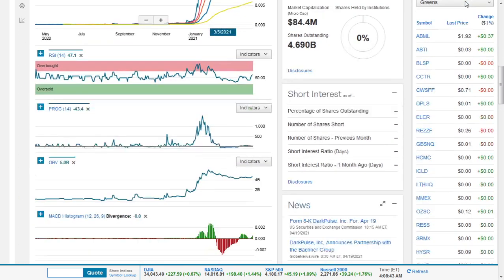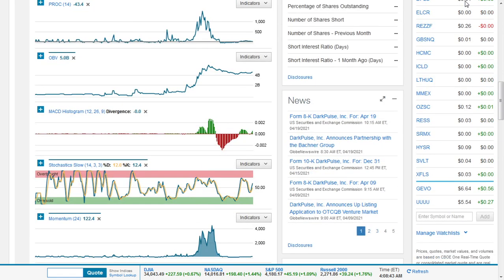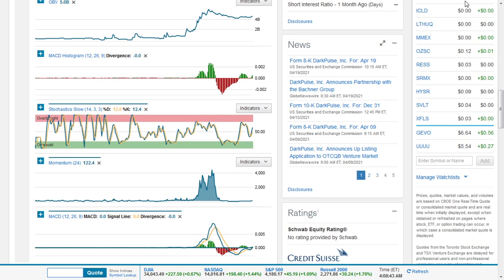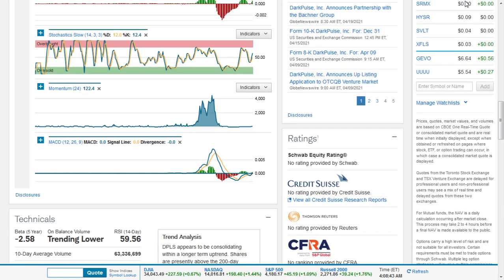So moving down, we can see what's going on here. The relative strength index is gradually rising. Price rate of change is flat. It seems the on-balance volume indicator is also rising. The slope may be positive, we will see. The MACD histogram is also above zero, and the 14-period slow stochastic oscillator is rising.